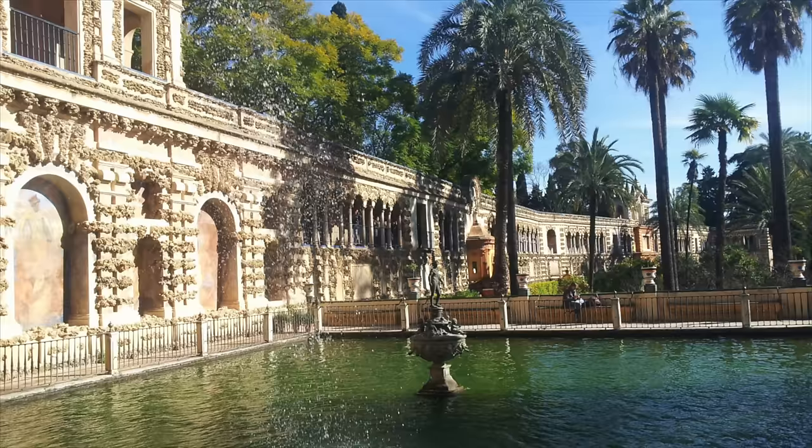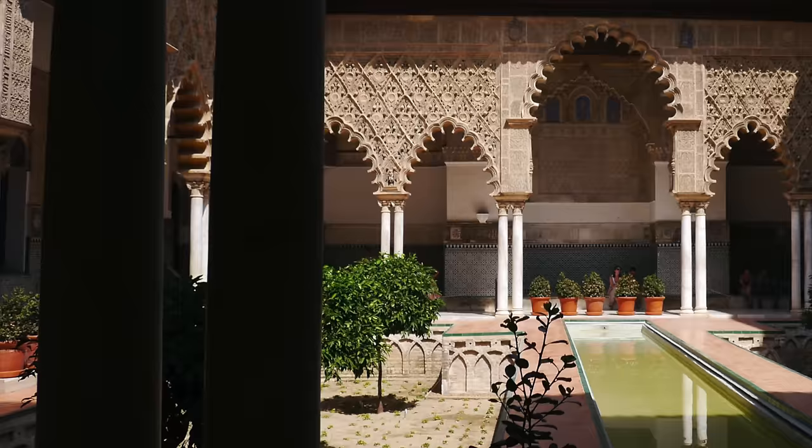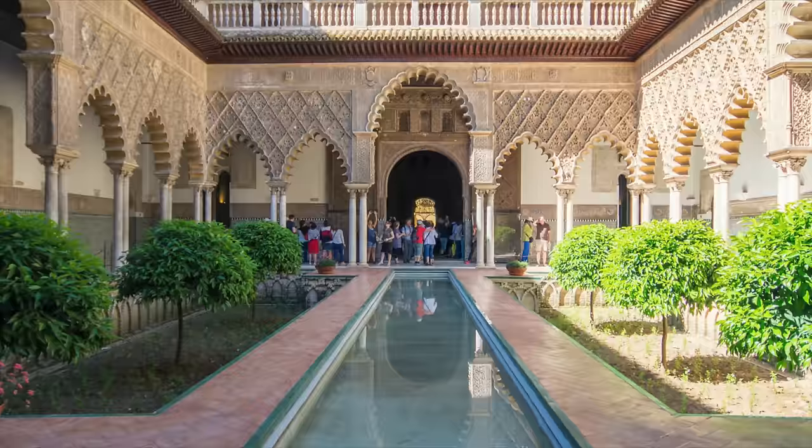By season five, the story moves to the new world of Dorne, which is filmed in Andalusia in Spain. It's said author George R.R. Martin based Dorne off the medieval caliphate in Andalusia, which was one of the most advanced centers of learning in all of the medieval world.